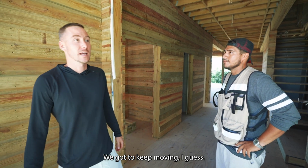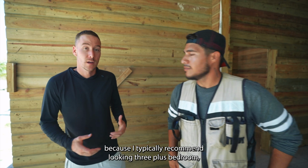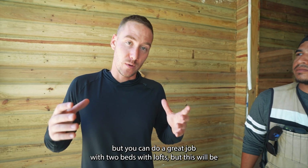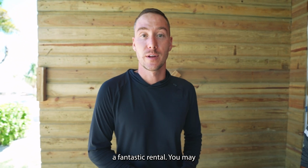We got to keep moving, I guess. But yeah, this is a larger home. So if you want a bigger home, we've talked about it before. I typically recommend looking 3+ bedroom, but you can do a great job with 2 beds with lofts. But this will be a fantastic rental unit.